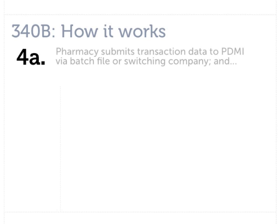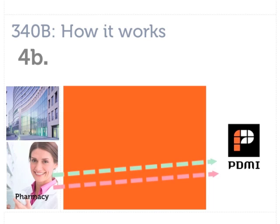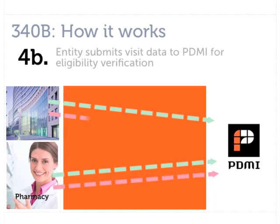To verify that the prescription qualifies under 340B, PDMI receives information about the transaction from the participating pharmacy, either in real time through a switching company or as a batch data file, and combines it with specific information about the visit which PDMI receives from the covered entity.